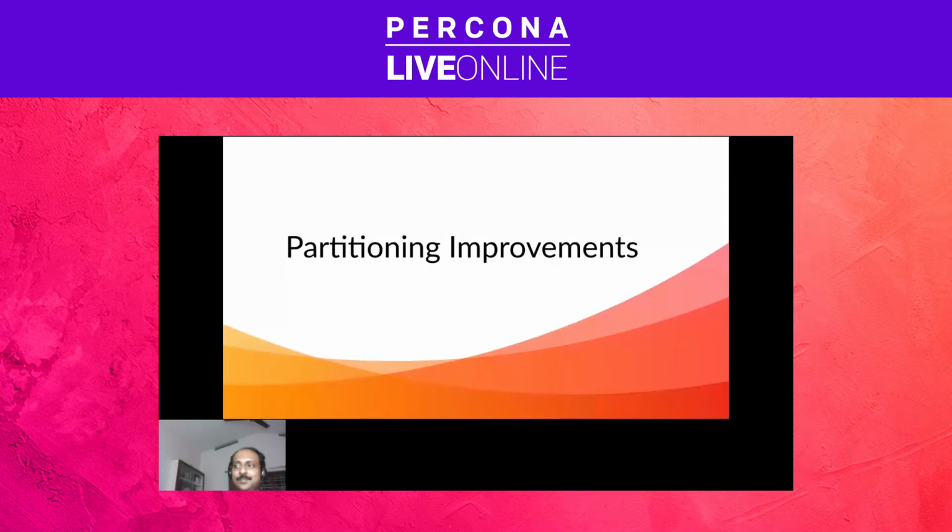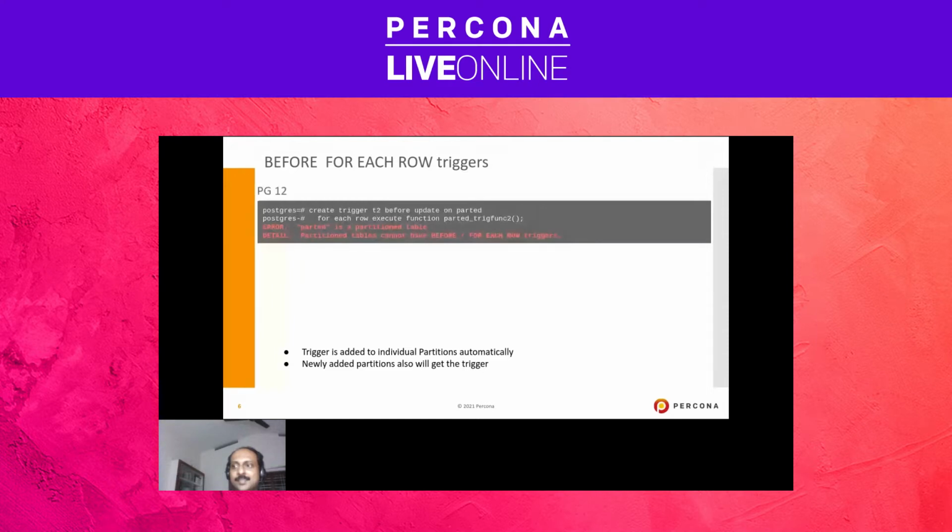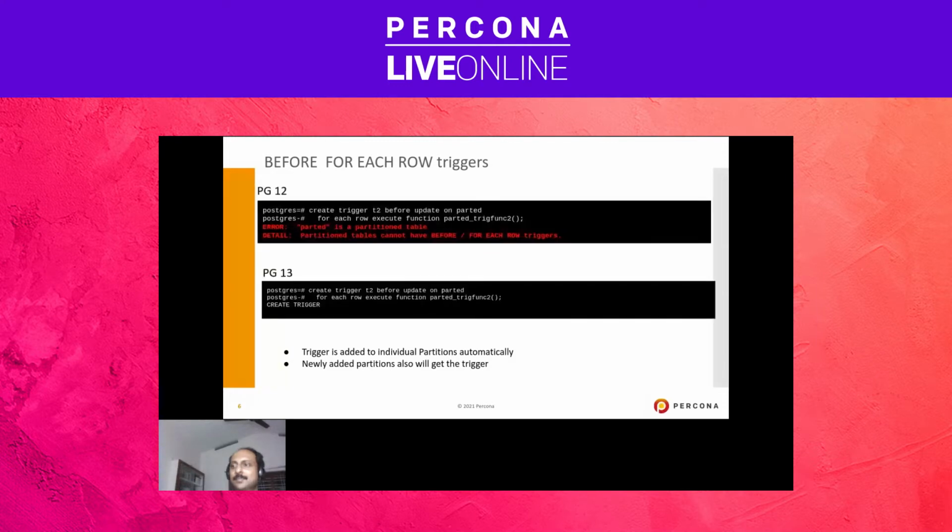A little more detail. I demonstrated how before triggers work in Postgres 12 and Postgres 13. Before triggers are allowed in Postgres 13, which lets us even decide to which partition the data can go. And a trigger will be created on each individual partition automatically as and when a new partition is added.